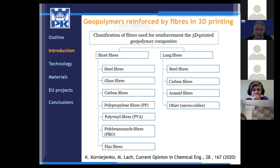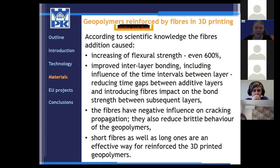Only a few investigations are connected with natural fibers, and only flax fibers were investigated as a possibility to reinforce materials for 3D printing, and the results are quite promising. Summarizing the different works connected with fiber addition, they increased flexural strength even 600%. It is a very impressive result.